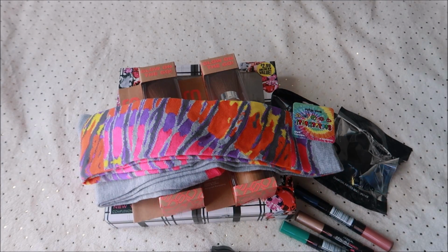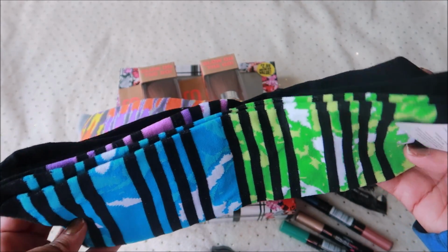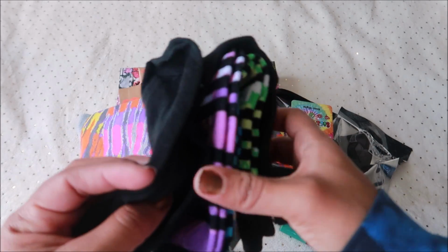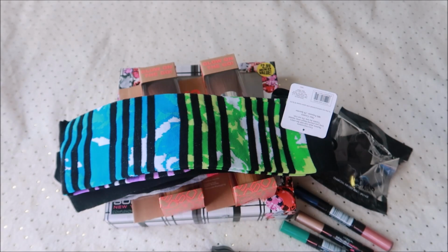And then I also picked up these. I don't know, I might keep this set for myself because I love that green, blue, and black. And then it also has purple right there. So these are super cute. So I picked up those.